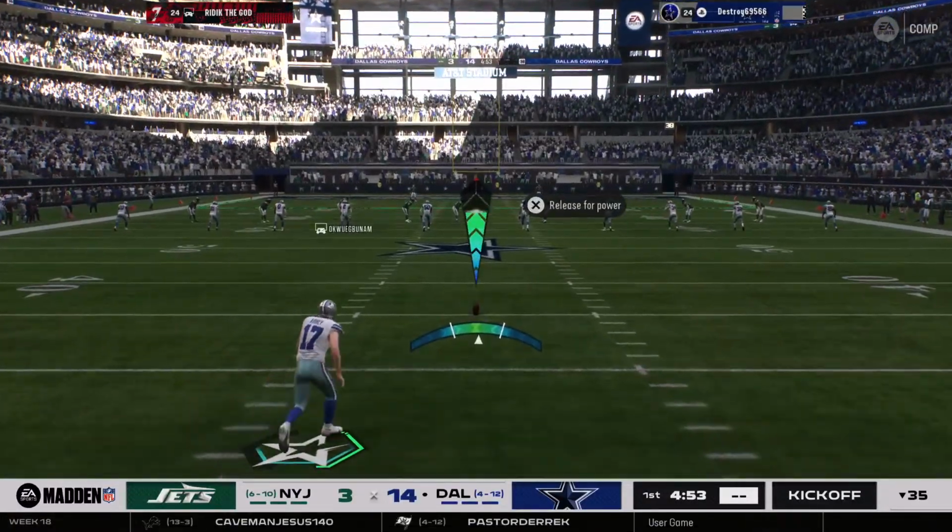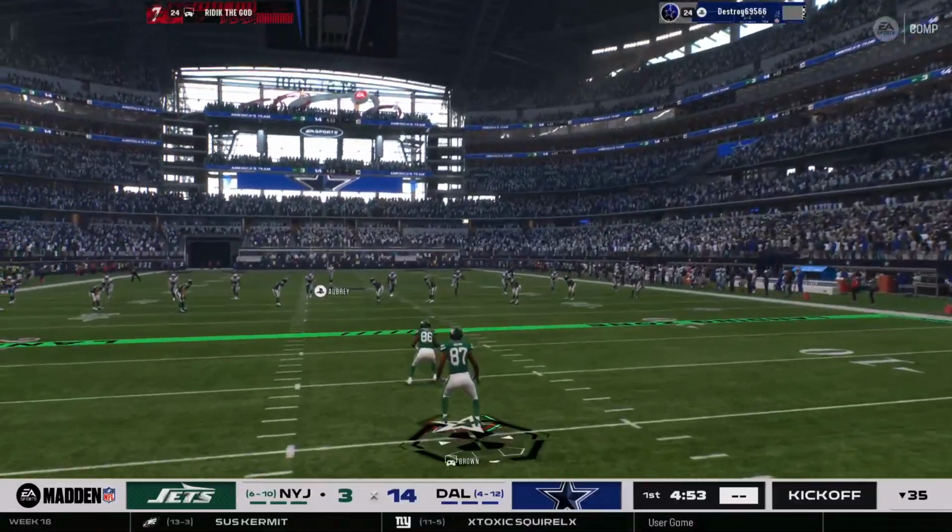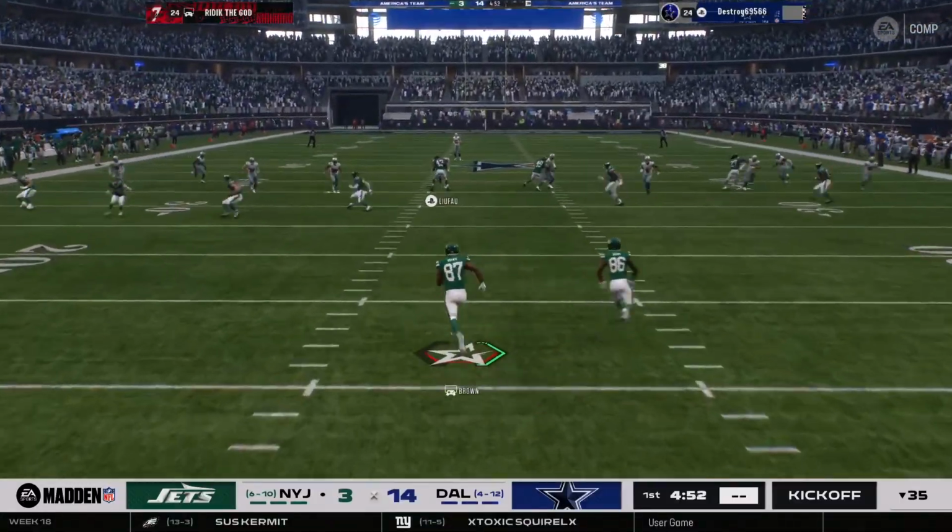After watching one kick get taken back, partner, let's see how well they can replicate it as this one's away. He fields it from the 8.